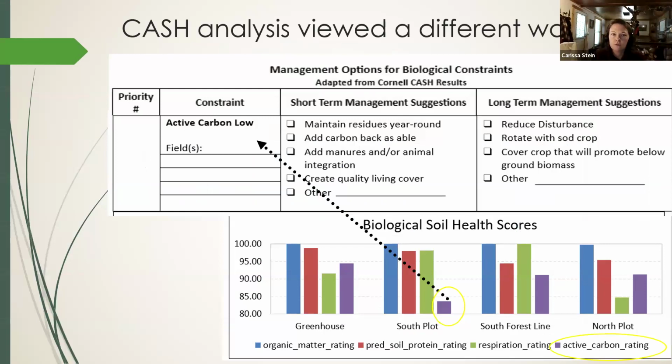It's also helpful with farms to show them other ways of looking at it. This is just a bar graph illustrating, okay, these are all your fields, and this is one of the outliers, in this particular one, active carbon. At the end of the Cornell results, they give you some management that you can potentially include in your solutions. So that's another thing that might be helpful. On field X, the active carbon was low, and here are some of the short-term and long-term management solutions that we could start to look at.